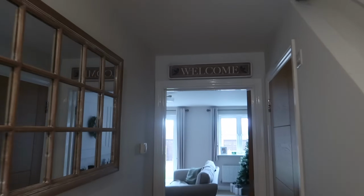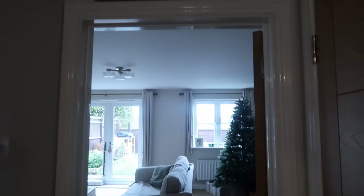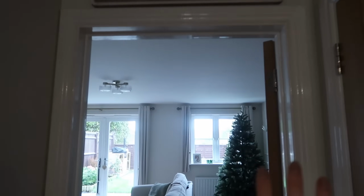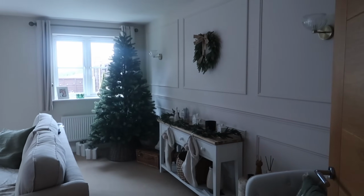I love it. Let me show you close up as well. That just looks so gorgeous, walking past the stair garland and then walking under here and seeing the Christmas tree in the living room. How gorgeous does that look?